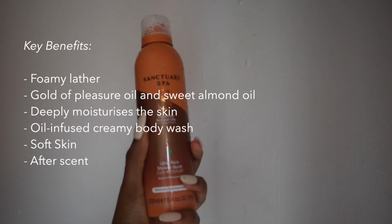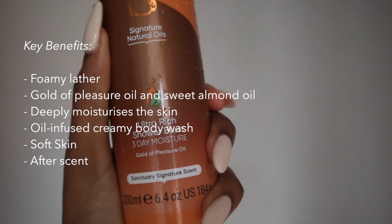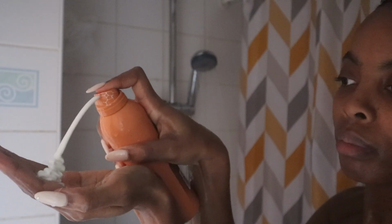Then to finish off the shower routine, I love going in with this shower burst oil. Again, I love using oil-based products during this time of year. This just foams up so nicely, and just that pump covered literally my whole body. This adds in and locks in all the hydration after washing, and it smells really good and leaves your skin feeling smooth. I love to have a shower finisher, so yeah, I love this product from Sanctuary Spa.